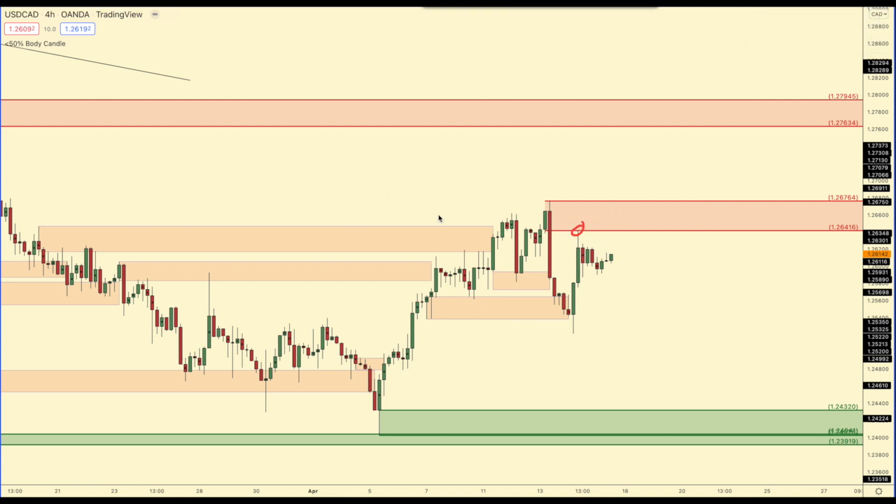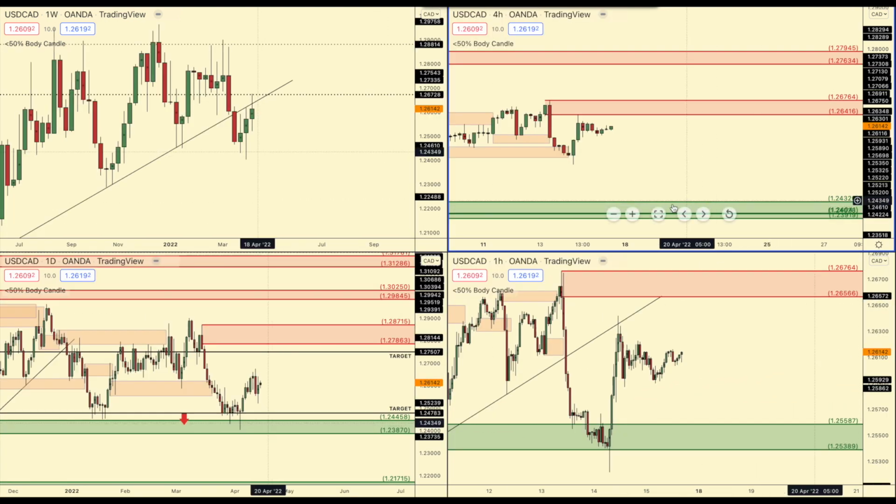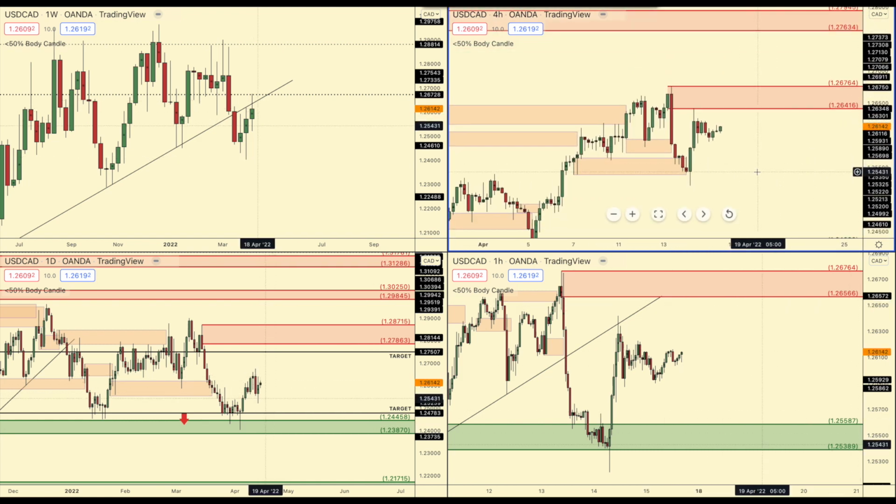So since the US dollar is looking strong, based on my DXY analysis, I'm kind of waiting for that to happen and waiting for new demand to be formed to possibly create that uptrend, and that will actually create a very nice 4-hour uptrend. So being very patient here on USDCAD because I'm just not seeing too much at all. And when that's the case, I do not like to trade. I'd rather just sit on the sidelines and pick a better spot.